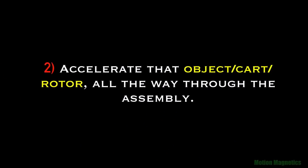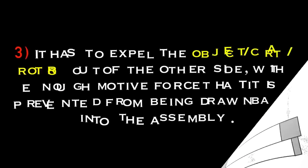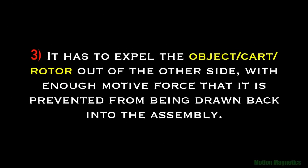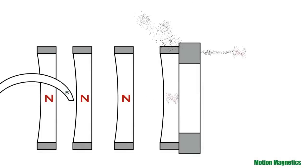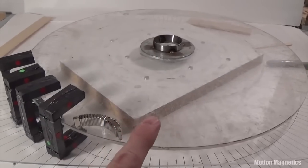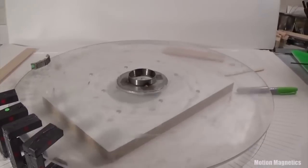Two, accelerate that object, cart, or rotor all the way through the assembly. Three, it has to expel it out the other side with enough motive force that it is prevented from being drawn back into the assembly. When you can successfully accomplish all three of these principles, you have an assembly that can be used to build a rotary or cyclical magnetic motor.